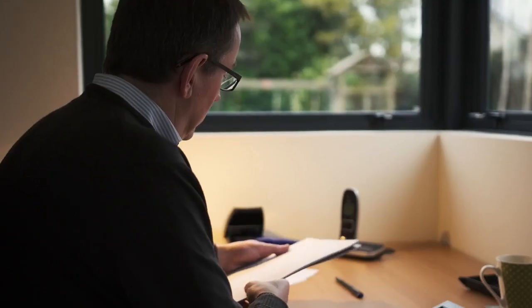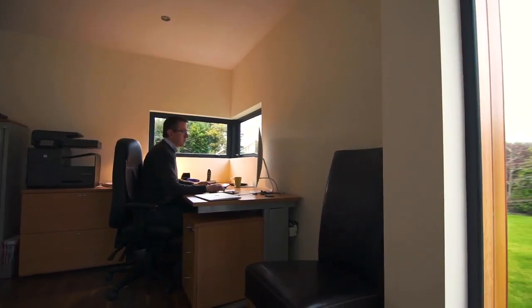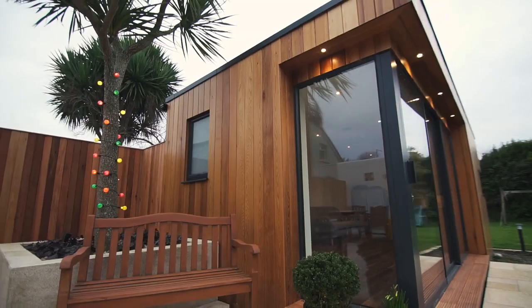I had a high street office, which I was using, and it was a great office, but from a cost point of view, it just didn't really make sense. So I started looking around at solutions then and came across garden rooms.